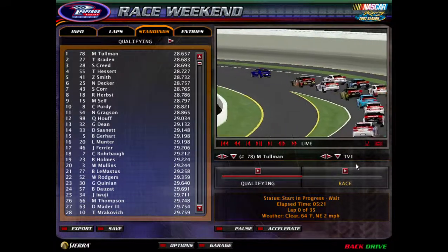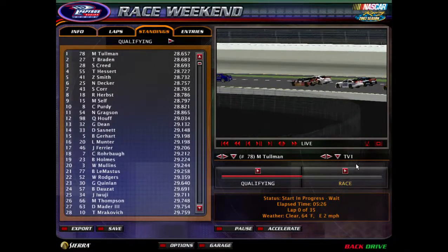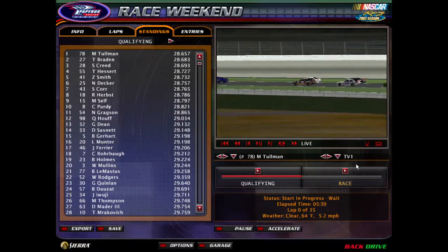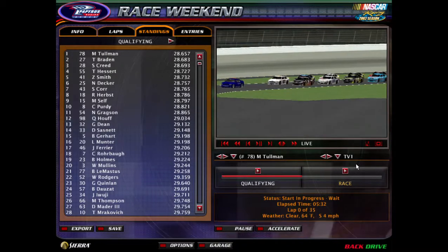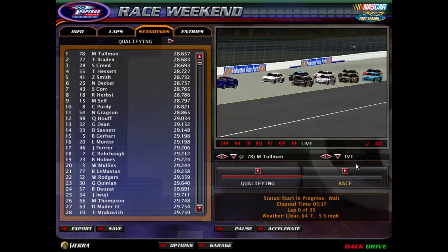Row 5, Michael Self and Chase Purdy. Row 6, Noah Gregson and Quinn Hoff. Row 7, Gustine and Danny Sasna. Row 8, Bobby Gerhart and Leilani Munter. Row 9, John Ferrier and Cody Robaugh. And then row 10, Brent Holmes and Will Mullins.